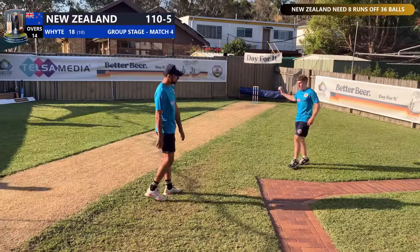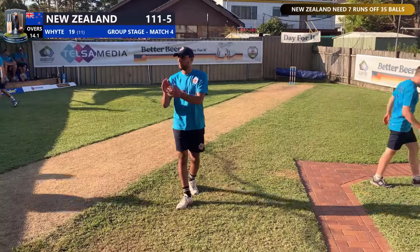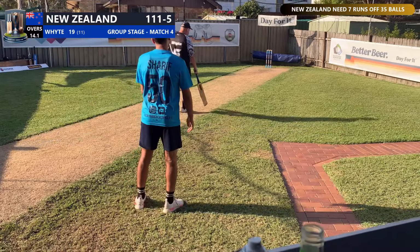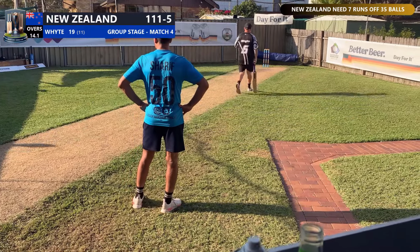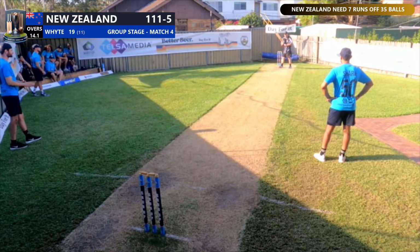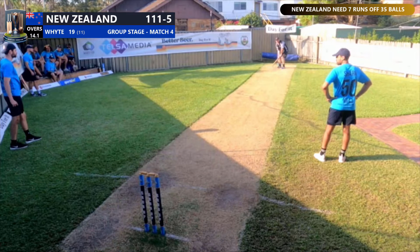And a dodgy bounce off the fence hinders Connor Arnold's attempts at a run out. 7 to win. 6, and then 4. 7 to win. All gone flat for England.